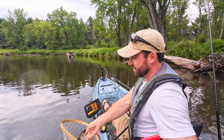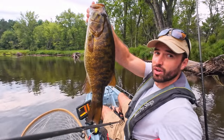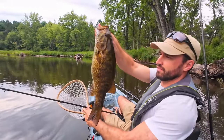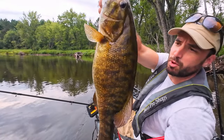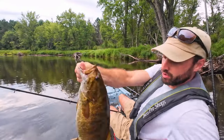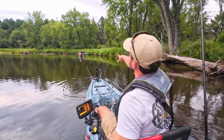Oh, gotcha. Thing is fat. I didn't even know. Literally did not know. That is a fat, fat freaking smallmouth. Gosh. What are you guys eating? Yeah, it was like up there, about halfway down.